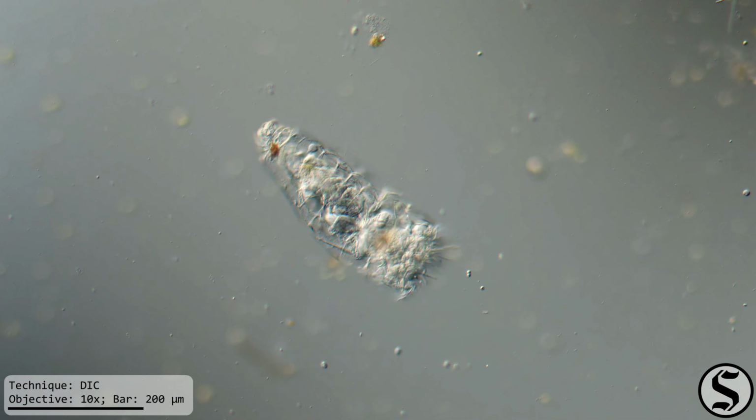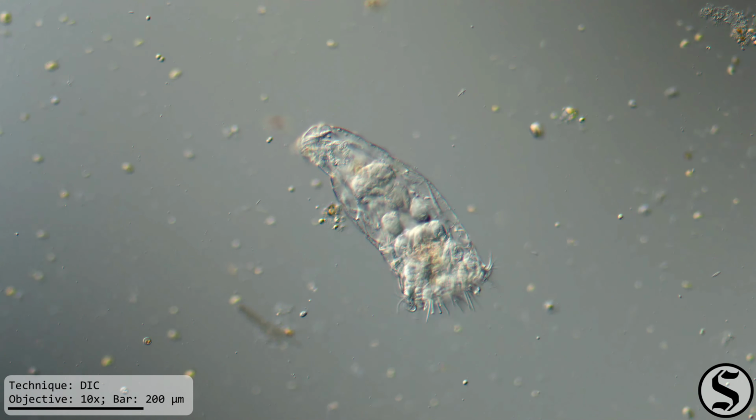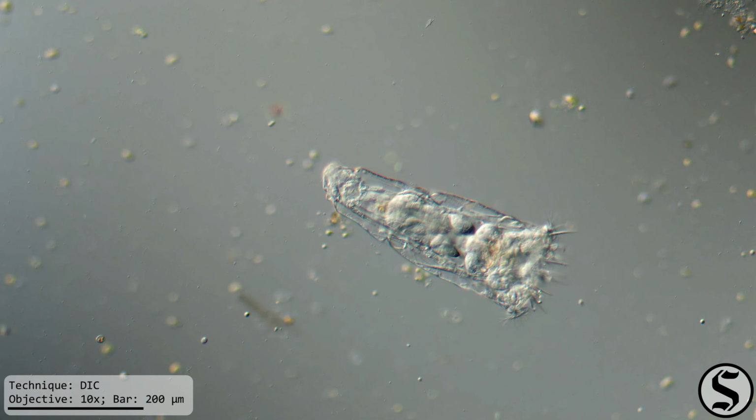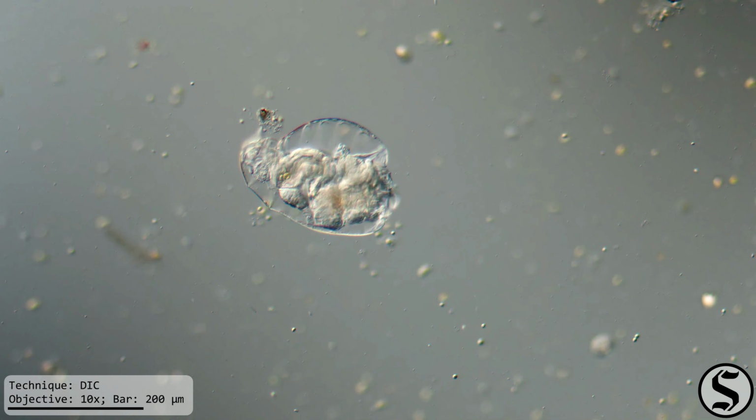Apparently, this was originally described as Vorticella senta. Just thought that was kind of interesting. And you can see looking at it, the shape isn't that dissimilar from a Paratrocha. But in any case, it was distinctive enough that I felt comfortable going to species on this one.